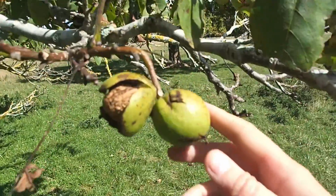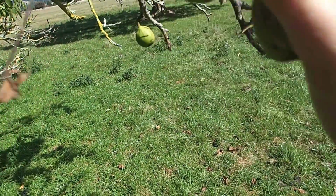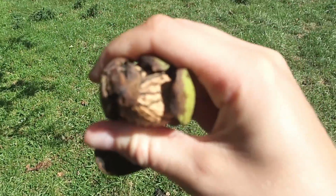So I presume I need to pick the ones that haven't popped open yet, because these look like they've been eaten by something. So guys, I've given up trying to get the husks, the green shell, off my walnuts. I started off trying to just cut it off with a knife. Didn't work. Then I googled how you're meant to do it, and someone said you put it on tarmac then stand on it. It didn't work either because the walnut inside cracked as well as the green skin. So now I've given up and I'm making bacon and egg pie.